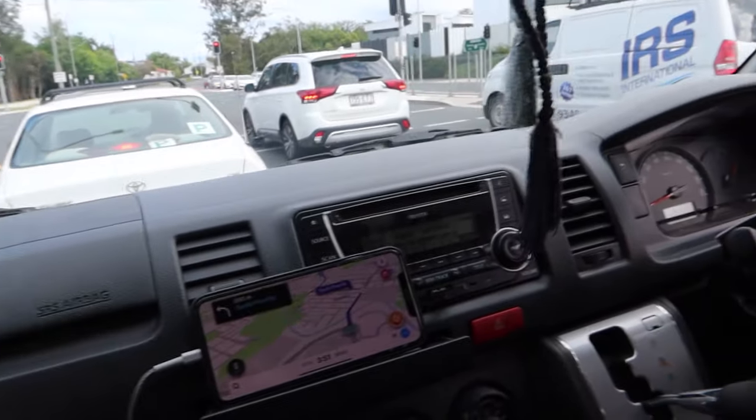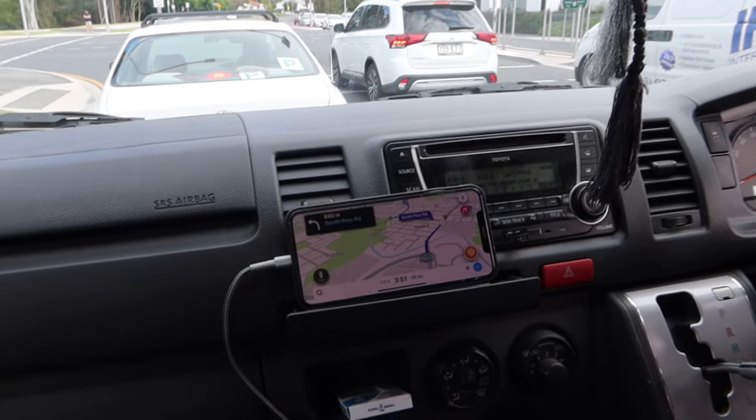So now we're gonna go eat some lunch. We've been out of the house since 7 a.m. We left breakfast at 8 a.m. and now it's 3 p.m. in the afternoon, so we've been there searching for parts for the whole day.